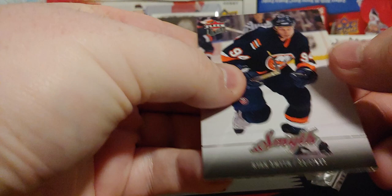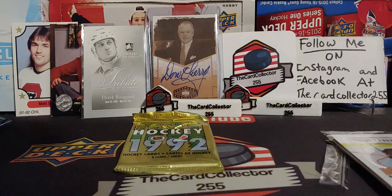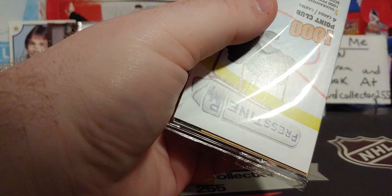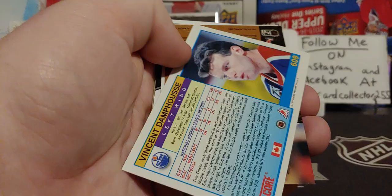The reason I actually bought these was my buddy from Calgary actually sold all the packs to Pristine, sold 400 and something cases of Pro Set, Score, all that good stuff. So it's pretty exciting to hear that, and I wanted to see.